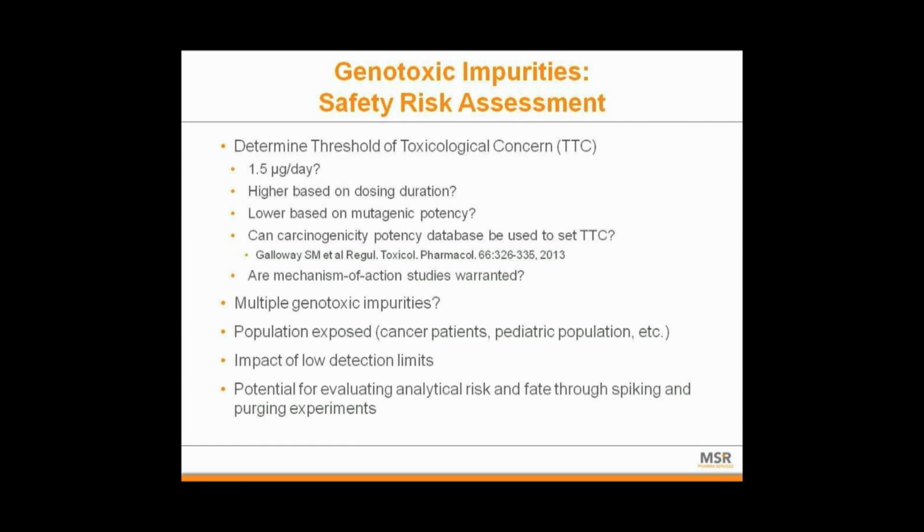You can use, and here's that reference I talked about, which goes back into the carcinogenicity database to develop a threshold of toxicological concern, especially important for moieties that have been shown to be positive but aren't potent mutagens, like the aromatic amines, for example.